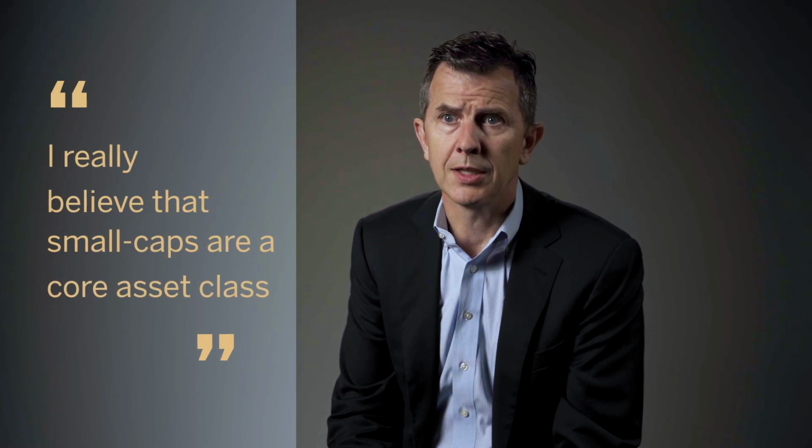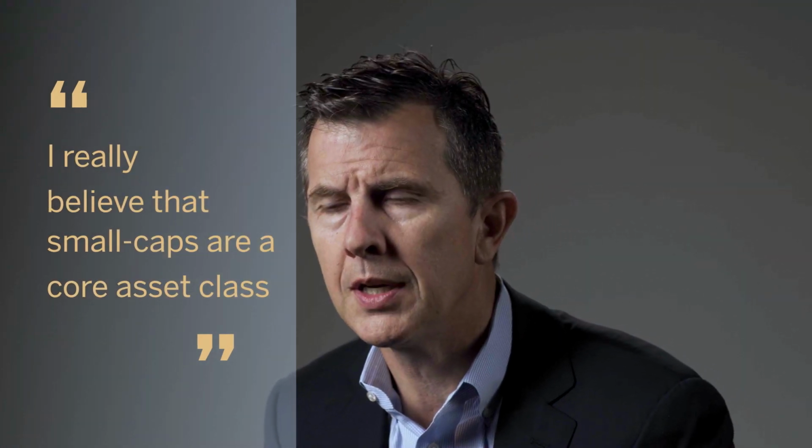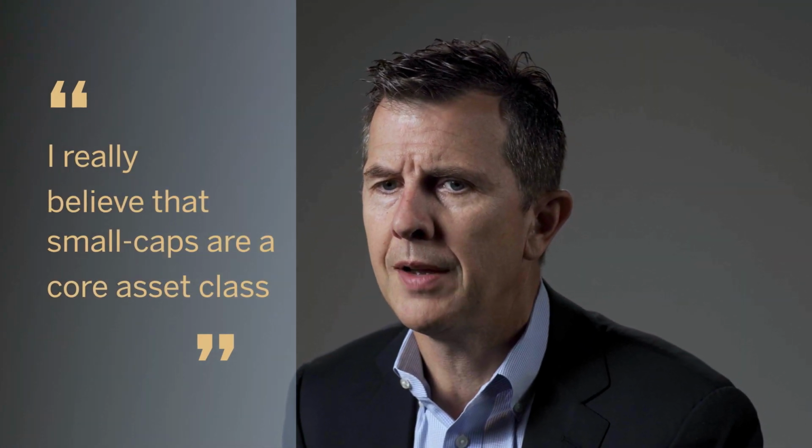Maybe bringing it all together, why invest in small cap value? I really believe that they are a core asset class. If you look over a long period of time, small caps have generated incredible returns. They tend to be in favor or out of favor for periods of time, but when they're in favor, the outperformance is quite significant relative to the broader market.